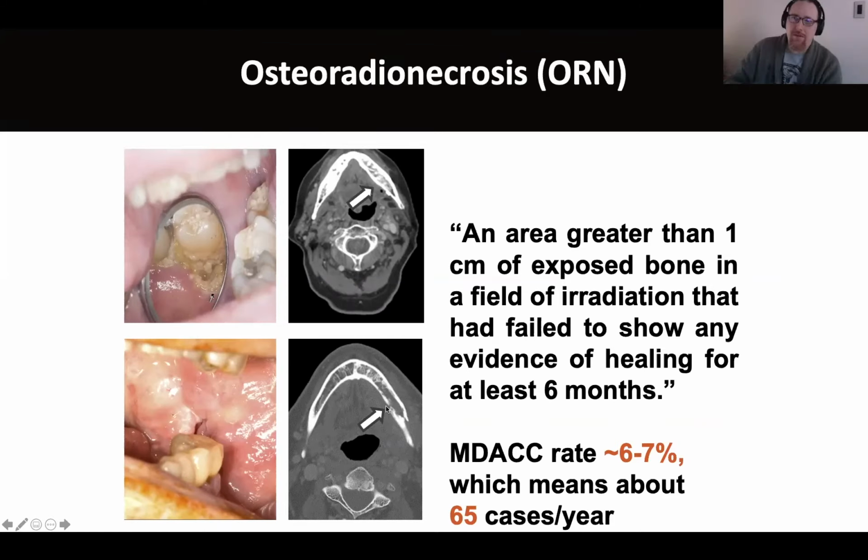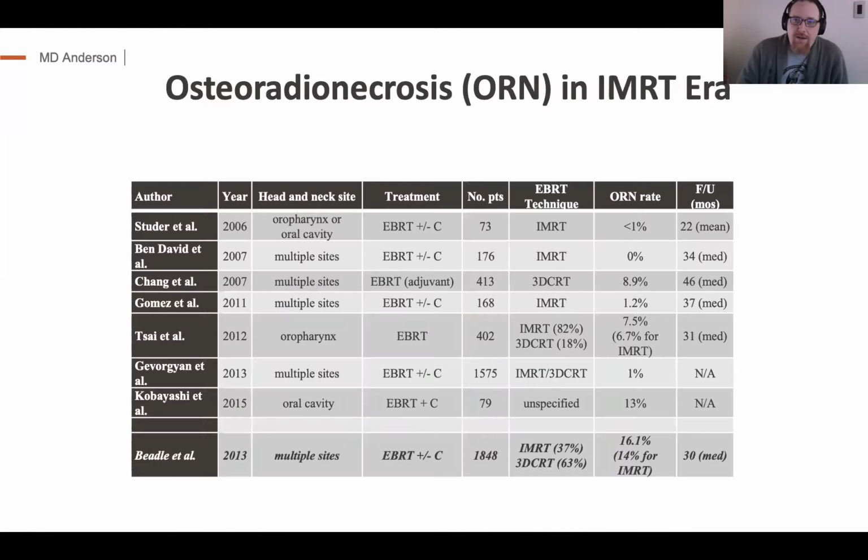And so you have these patients that have survived radiotherapy to their head and neck with a very curable tumor, only to then have their entire jaw removed in this incredibly morbid surgery. And we think we're a really good facility at MD Anderson. We have a rate of about 6 to 7% each year, which, if you think about 1,200-ish patients, that's 65 patients a year. We're having to deal with that. This is not, again, something that used to happen in the 3D CRT era.